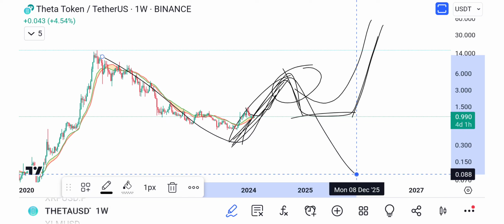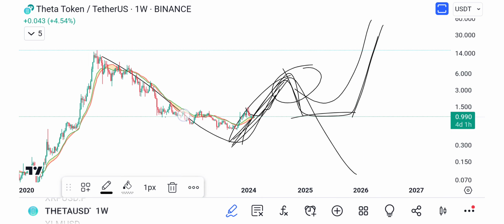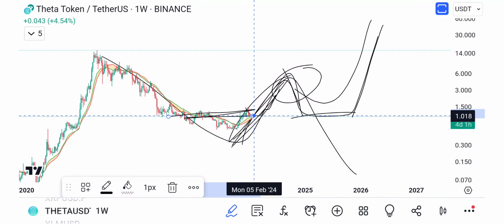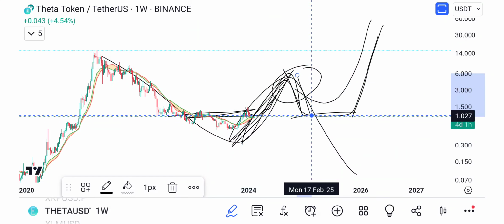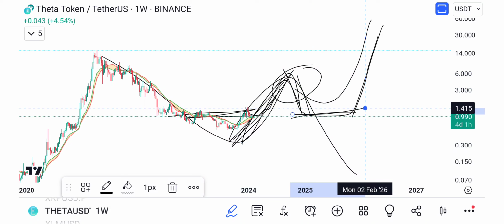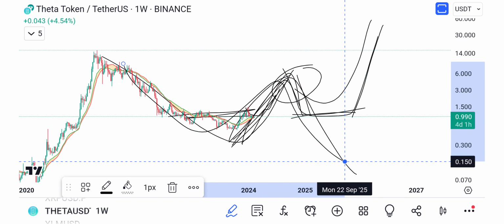But that's not even a concern. There's no reason to talk about that, because first of all, we haven't even broken out of this range. Second of all, we haven't even retraced. Third of all, we haven't even come down for reaccumulation. So there's so many steps, right? That doesn't even matter. So by me saying this, that doesn't mean it's bearish.